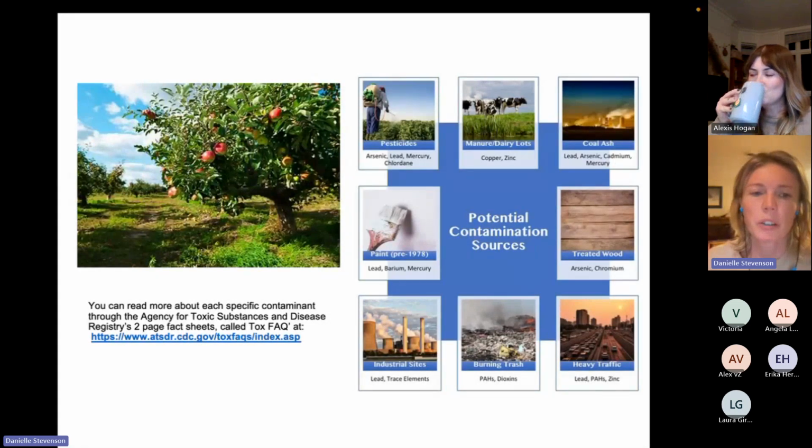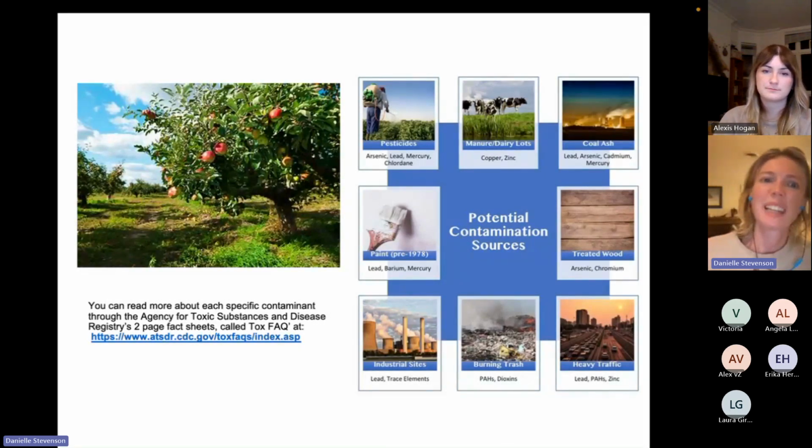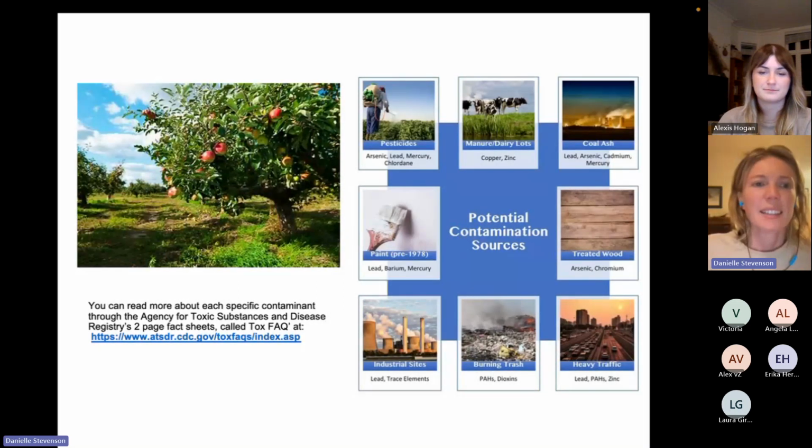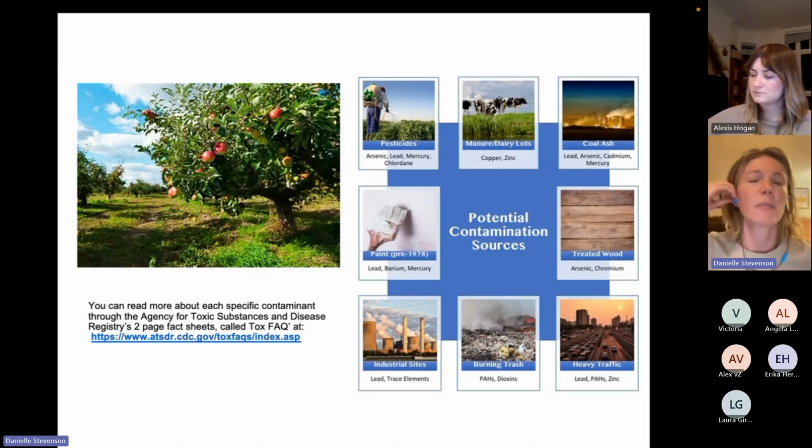Actually, one of our project partners, Matt Dodd at Royal Roads University, has studied metals a ton and did a project looking into arsenic and chromium concentrations in parks. He found that treated wood from park benches, park railing, and trail supplies can actually contribute metals into the soil.